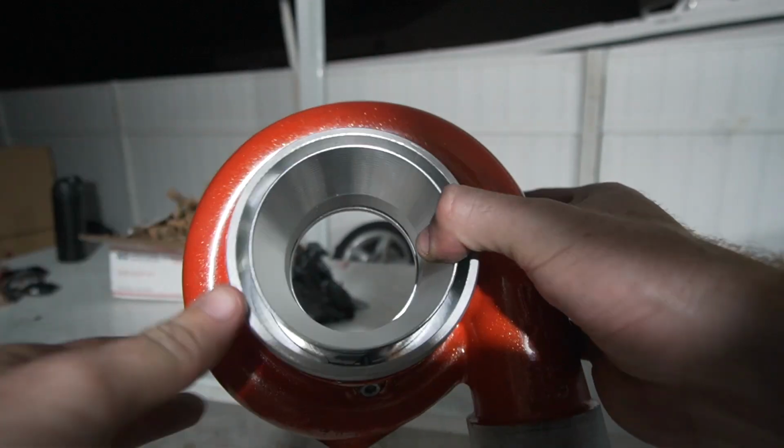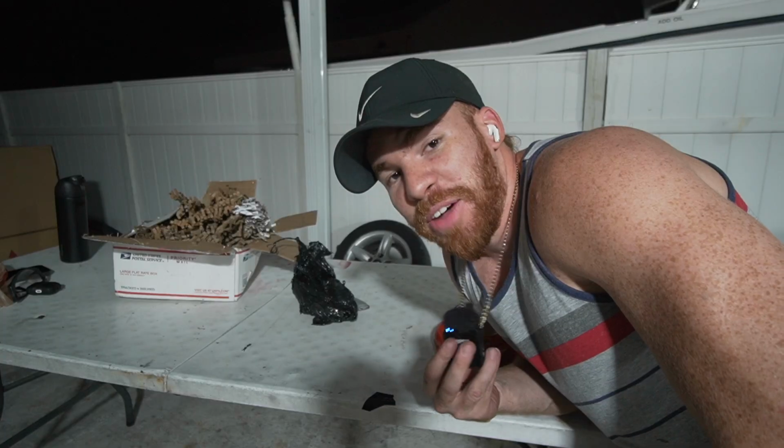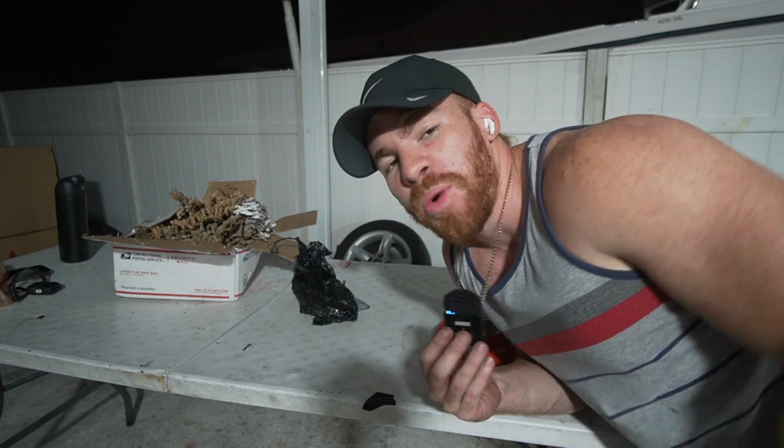And for this side, I'm not gonna act like I exactly know how it works, but I do see this wasn't there before, and this has like grooves in it. Enough talking, I'm gonna put this on the car and then onto stage 2.